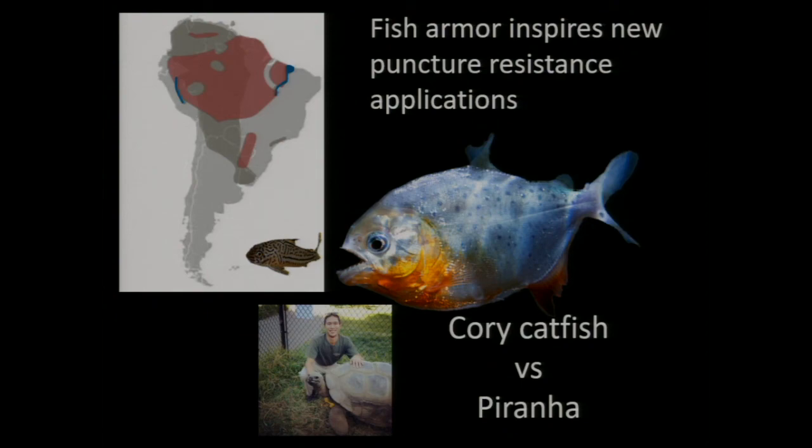So they're teeny tiny, about yay big, and they like to school together, and they are really kind of full of personality and cute, and they come in all different shapes and colors and sizes, and they're adorable. When we first started, we started thinking, okay, why would this little fish have such strong armor? Who's going to be eating it?